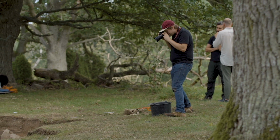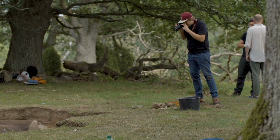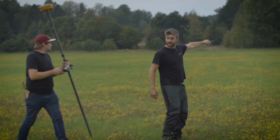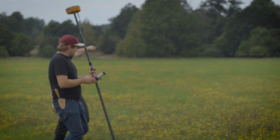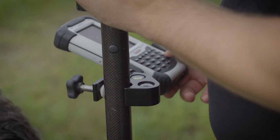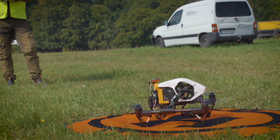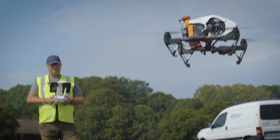The use of sensors like a normal digital camera allows us to have very high resolution 3D models. We combine GPS or total station to have accurate positions of anything we want, but we also actually use UAVs or drones which can be equipped with sensors of different kinds.